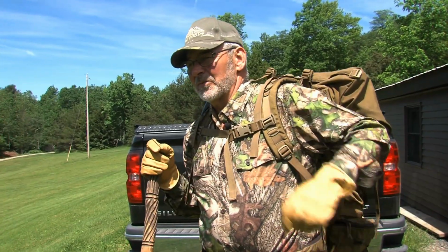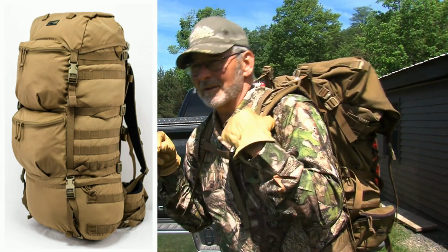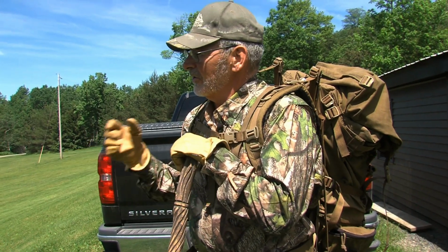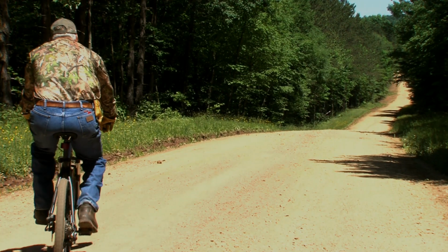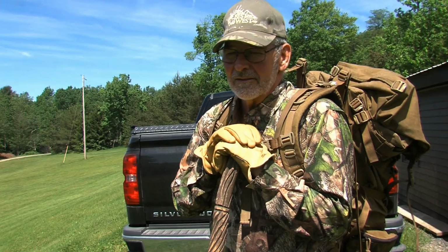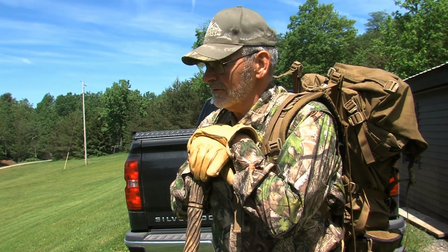Got a new pack here from Kuiu. What I do is I start out with 10 or 20 pounds in it, gets the straps working, gets it adjusted good. The days I don't walk, like I walk Monday, Wednesdays, and Fridays, and then I ride the bike twice a day and I take the weekends off, unless it rains, and then I might do a walk Saturday or Sunday or something like that, but always give your body a chance to rest.